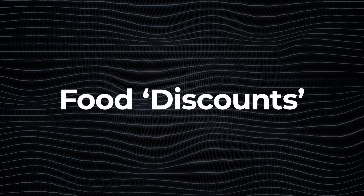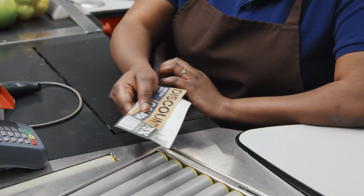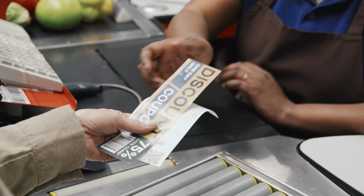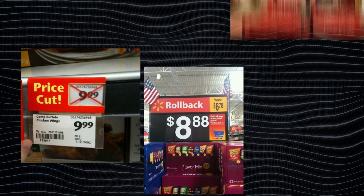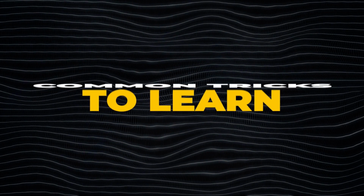In a similar light, misleading food discounts is a big one. This is one that affects us all, and misleading food discounts are promotional tactics used by retailers to make you think you're getting a great deal, when in reality the savings are minuscule or might even be worse off than if you bought the smaller item. These are easy to avoid once you know the tactics, so let's cover the most common ones really quickly now.